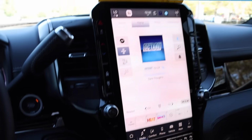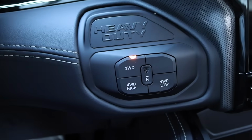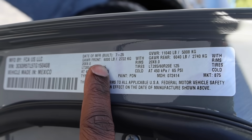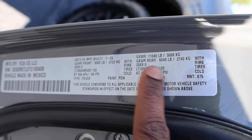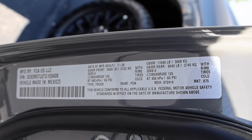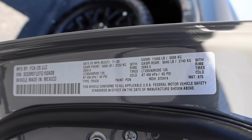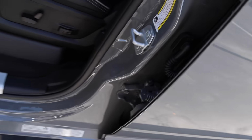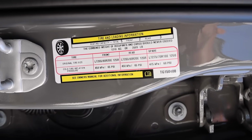Let's go and check out the payload for this truck. Gross axle weight rating is going to be 6,000 pounds. The rear is 6,040. Gross vehicle weight rating is going to be 11,040 pounds. The wheels are going to be 20 by 8 wide. And then all in payload is 2,669 pounds.